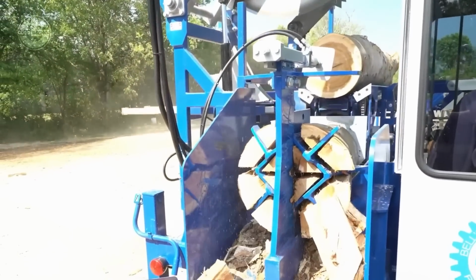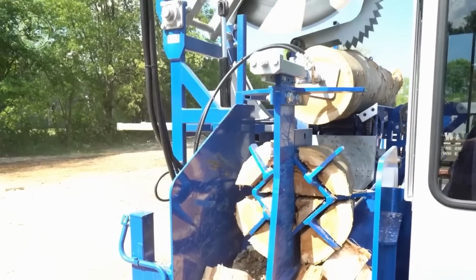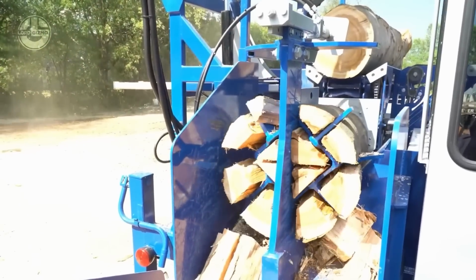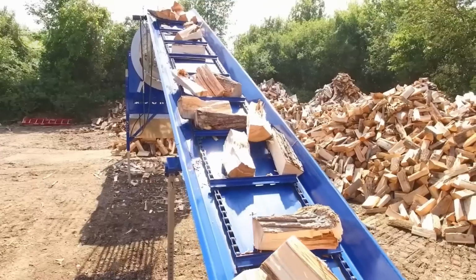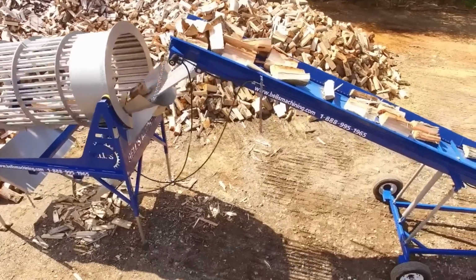The conveyor belt takes these wood pieces to a splitter cylinder. The splitter filters out unnecessary wood fragments. These machines feature a 127 horsepower Cat diesel engine and can produce 4 full cords of hardwood per hour.